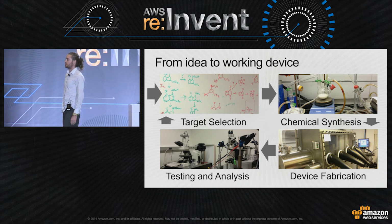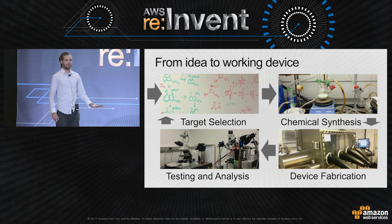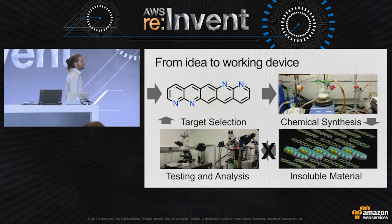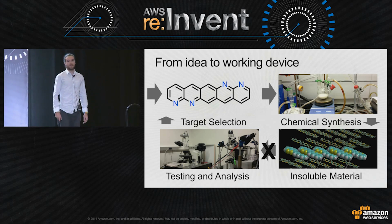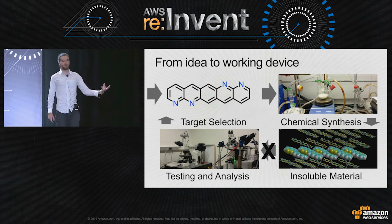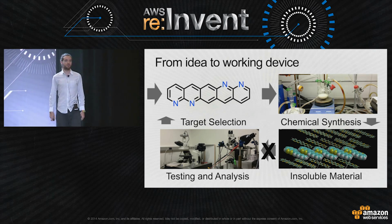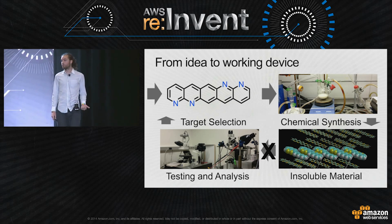So we've talked a lot about target selection. From that 135-member library, which was the smaller study, we selected 2 molecules and made them in the lab. It took us about 2 years to actually come up with a way to make these. And when we did, we found out we hit a bit of a snag. Turns out when you have a handful of this material, molecules interact with their neighbors so strongly that it is completely insoluble in any organic solvent. It makes it impossible for us to process this into a device. So that was really a roadblock.